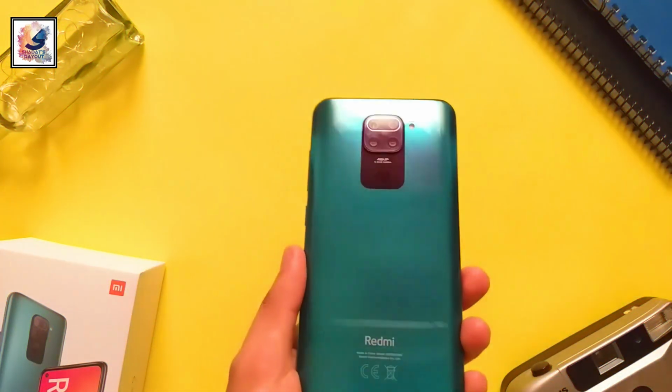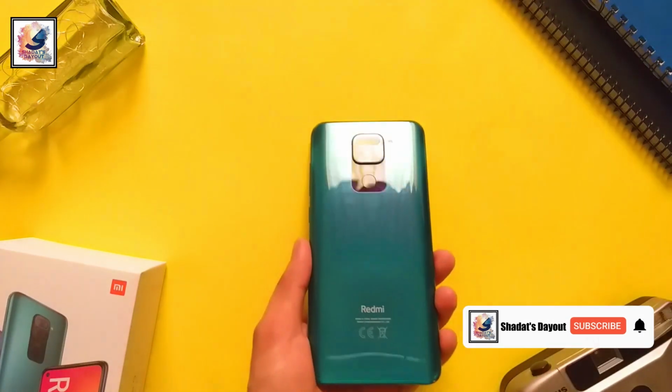This is Redmi Note 9 and today I am going to show you guys Redmi Note 9 details camera review.